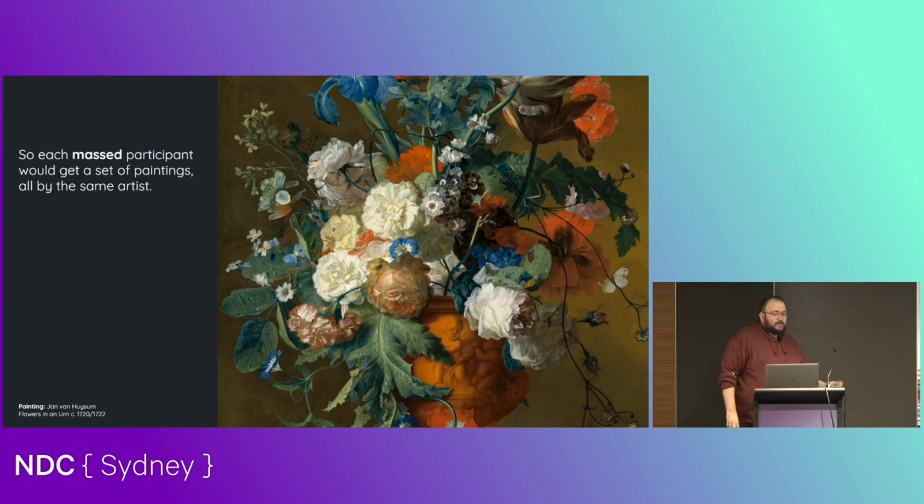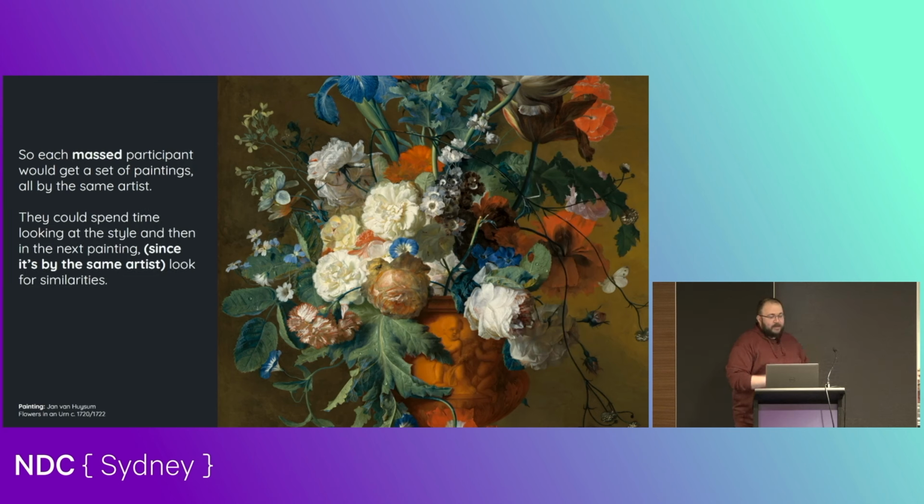Each massed participant would get a set of paintings all by the same artist. If I remember from the study, none of the artists were famous. So this couldn't be something you knew before, right? So some local artist or something that you wouldn't know. They would then spend time looking at the style, then the next painting, and look for similarities. So you're saying, hey, this painter over here, what are they working with? What are their colors, their brushwork, their subjects, whatever, right? So you focus on that.